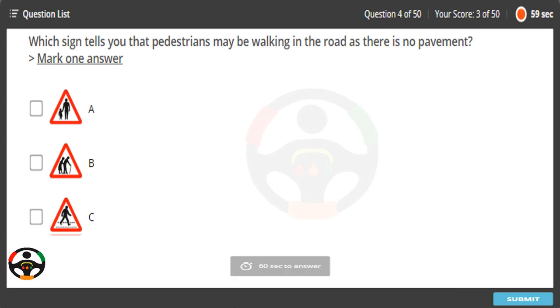Which sign tells you that pedestrians may be walking in the road as there is no pavement?